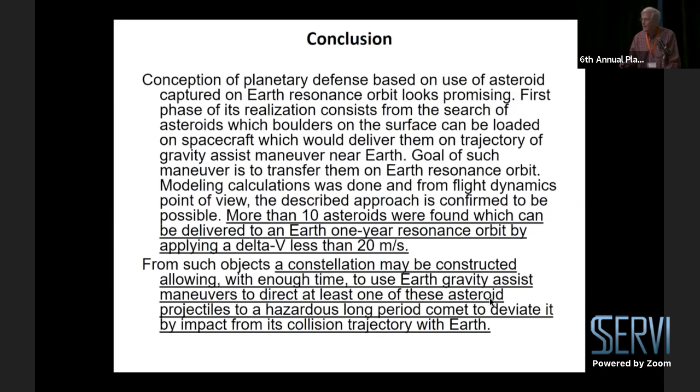And so we found more than 10 asteroids which can be delivered to an Earth 1-year resonance orbit by applying a delta V of less than 20 meters per second. Of course, 20 meters per second is a huge amount for moving even a 6-meter asteroid, but with a much larger catalog that we're going to have soon, that 20 meters per second could be down to 2 or 3 meters per second, could be much less, to something that we might be able to handle. And also, we'll have more and more robust propulsion technology in the future to be able to do such things. I just concluded that a constellation might be constructed so that, as long as you have 2 years of warning or something, you might be able to deflect something into a threatening object coming towards the Earth. So I think with that, I want to close.